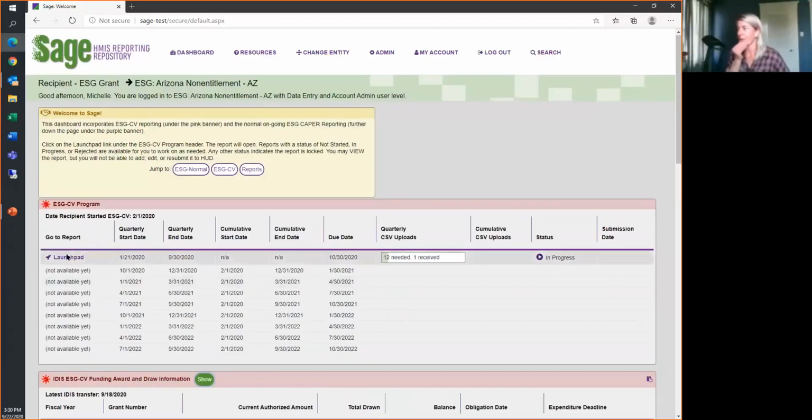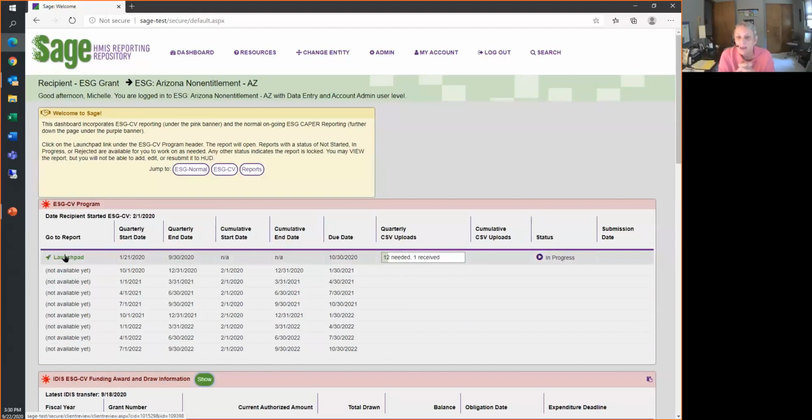We've got a question here about how I know what level of access I need in SAGE as the HMIS lead for my CoC community. One more time, the HMIS lead does not need and should not have access to SAGE. The HMIS lead gets access to a portal that's individually built for them from the recipient. When the recipient sends you the email asking you for the bundles, in that email there is a link. You'll click on the link and it'll take you to a portal. The portal is just for that recipient and your HMIS, and it's going to show you exactly what you need to do.